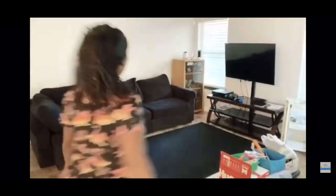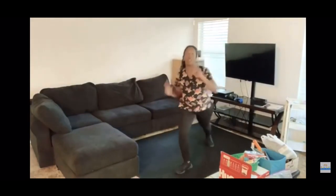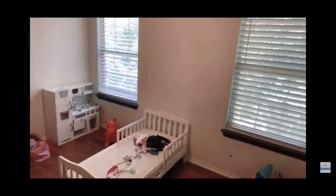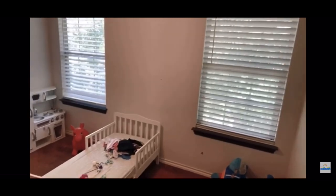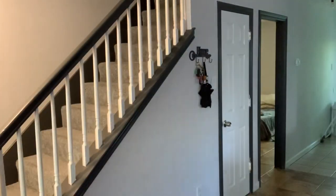Guys, as you know, earlier today I did a video on Arlington, Texas, doing a startup. So this is the living room and me showing you exactly what the living room looks like. And then this is the upstairs room where her daughter's room was. And this is me starting the whole process of moving the living room upstairs.